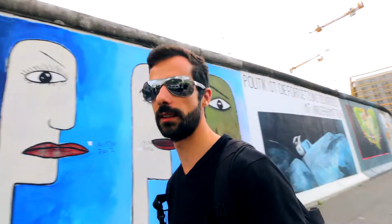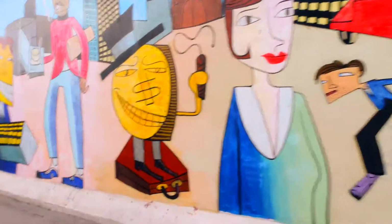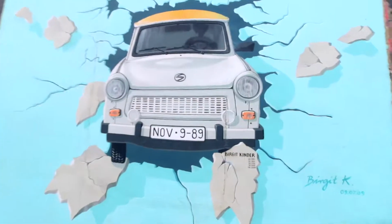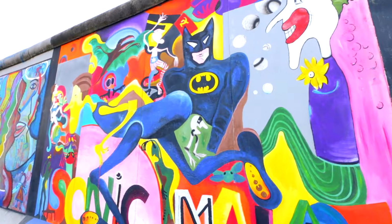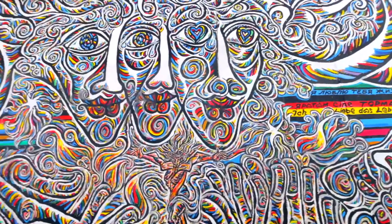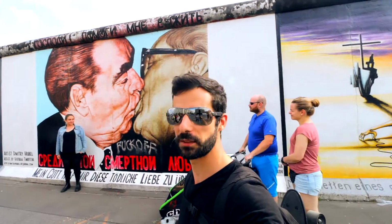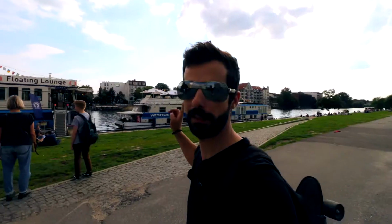So this is the wall that separated two Germany. The East Side Gallery, once the Berlin Wall, now the longest open-air gallery in the world. 1.3 kilometers of amazement, and you can find the history of the Berlin Wall. This one is quite famous. That's why so many people are here. All these people. Very interesting idea.